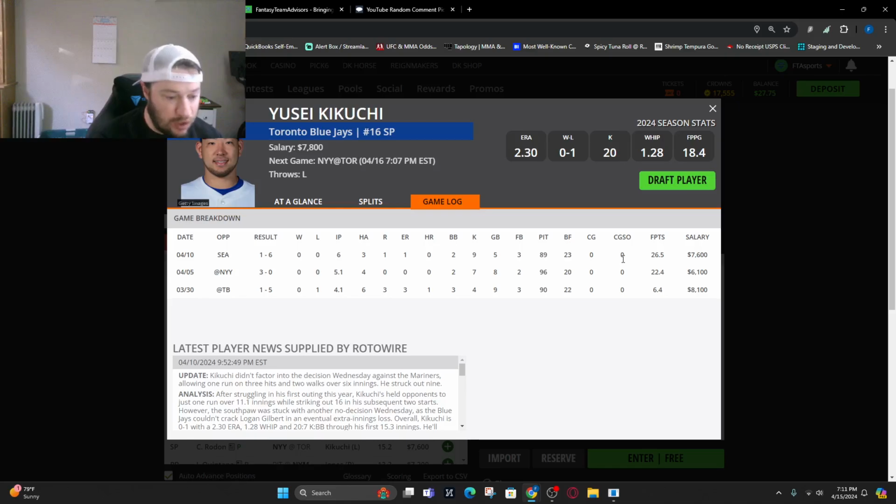Glaber's kind of struggling right now. That's not a surprise. If Trent Grisham is in there for whatever reason, I would not play him. I would not play Trevino, I don't think. Tournaments, maybe, because he's cheap. But yeah, I would definitely be looking at the Yankees righties here again.